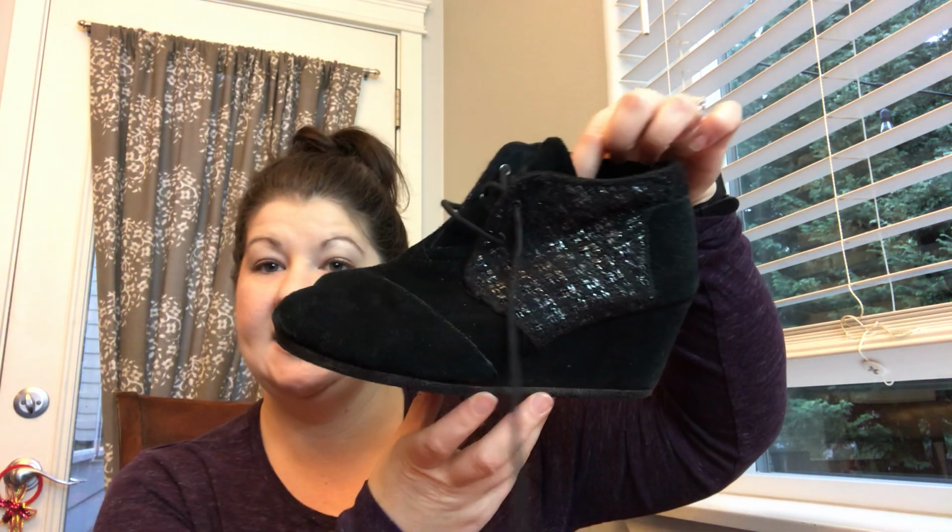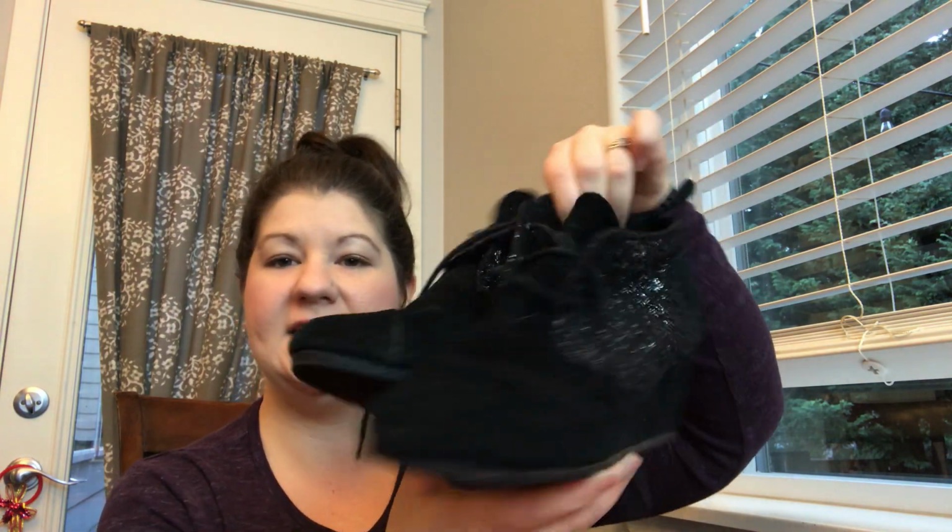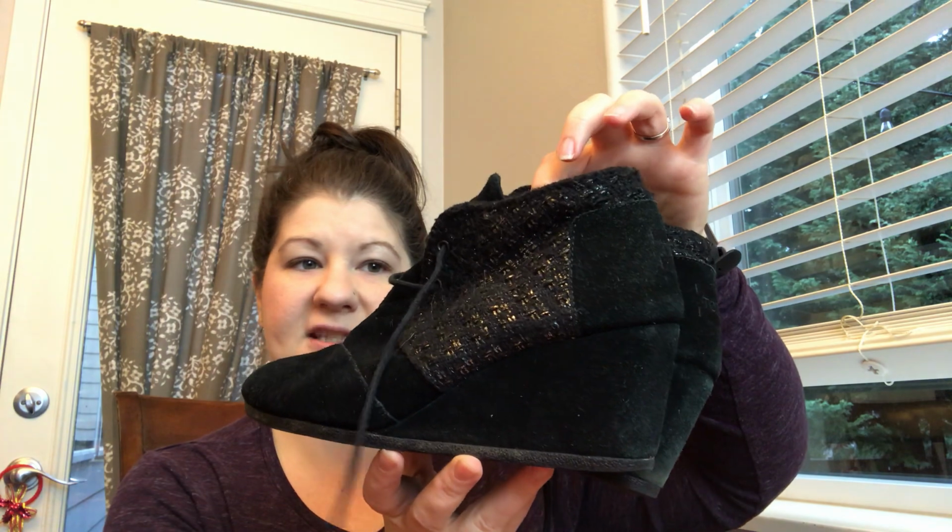I pick up most Toms if they're in good condition, and I especially like the wedge boots. So I picked these up. They're just little black suede wedge booties. These should sell for about $18 to $25, just depending. You know, I like to try to give a range. I'm very negotiable on my prices.